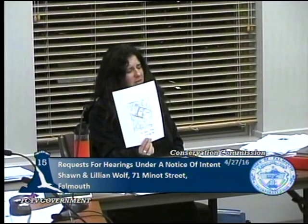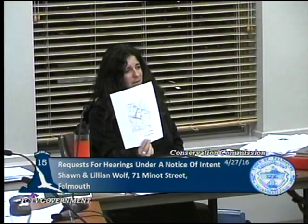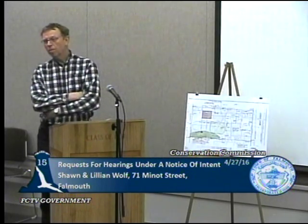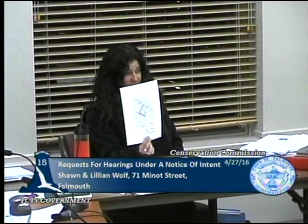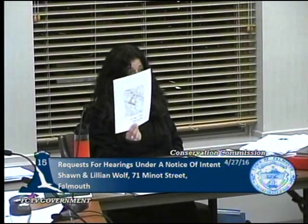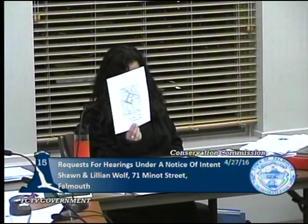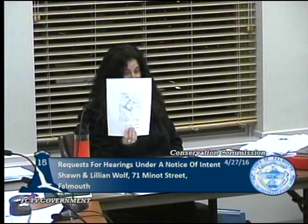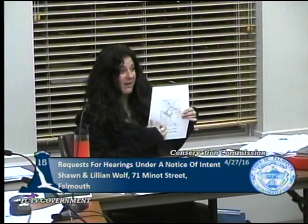Why did you give us this? In 1975, when your regulations started... You want us to take this as evidence that the lot wasn't vegetated? Tom, you could get an aerial with the tree canopy. You could get an aerial photo from '75, and you expect the board to accept the topo from 1975 with squiggly marks on it?